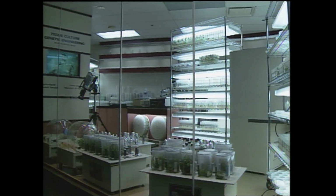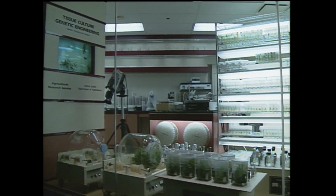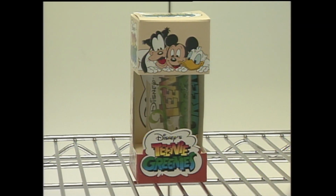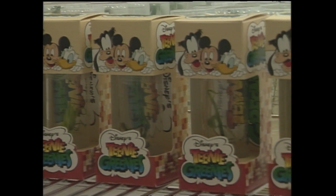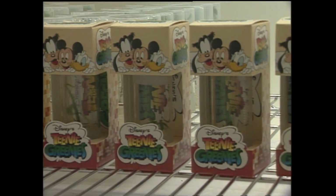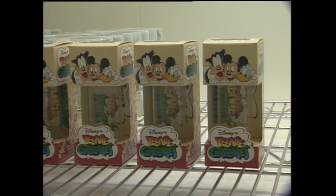And in addition, our guests usually are able to even take a little bit of it home with them. Some of these plants that we produce in these tubes, we actually package and sell as Disney's Teeny Greenies. So our guests can actually take home a tissue culture plantlet and watch it grow in the tube. It includes information about biotechnology and tissue culture, and information on how they can transplant it. That's got to be great for kids too, to take that into their class when they come back or something.